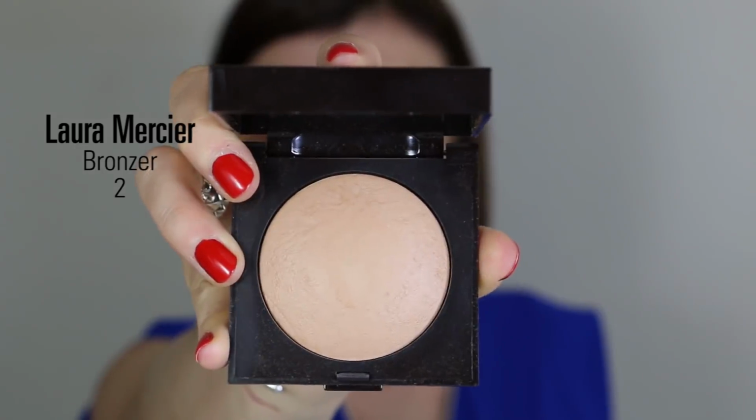To bronze my face, I'm using this Laura Mercier bronzer. I have the shade number 2, which is a pretty light bronzer. I can use it in wintertime and in summertime if I am not too tan. I really like to have a really light hand with my bronzer. I build the tan effect really slowly on my face, because I don't want to have a really strong and straight bronzing line on my cheeks. I prefer to build it really gently and gradually, I would say. And I really like also to blend this tan effect everywhere.